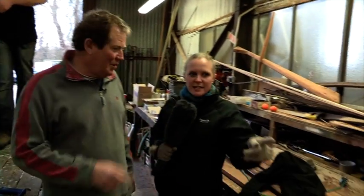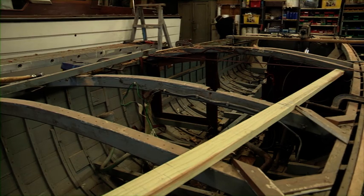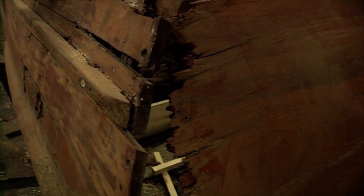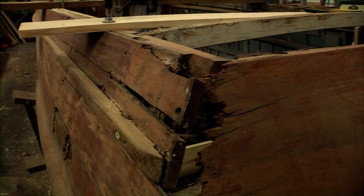Well, we'd have to go through into the other workshop. This is a lovely old Gibbs launch. She does look like she was in her heyday. She was lovely. Yeah, she was a beautiful boat. And as you can see, it's got to the point now where she needs a major restoration. This boat will probably take at least a year to restore to her former glory.